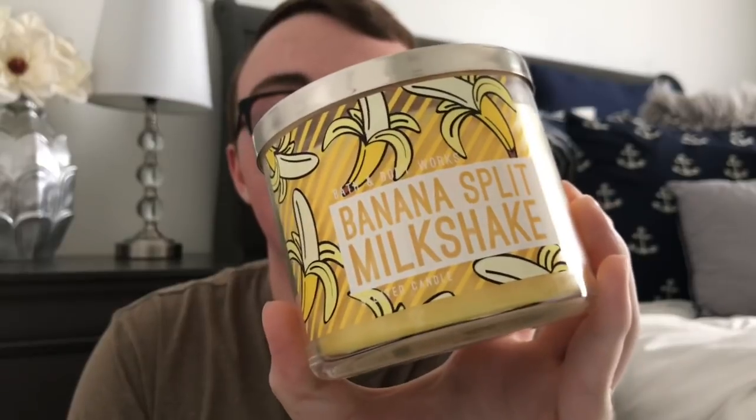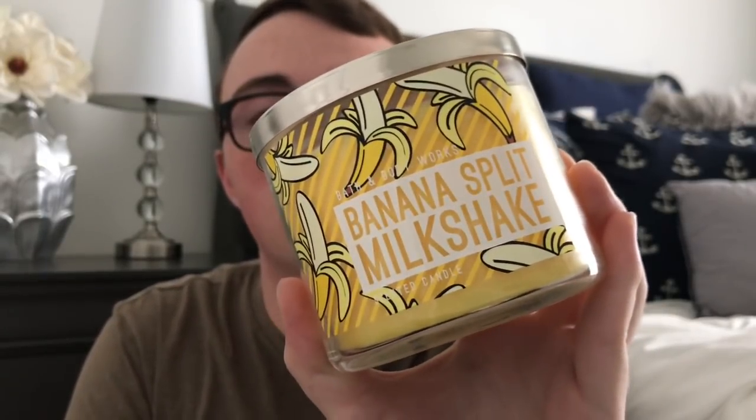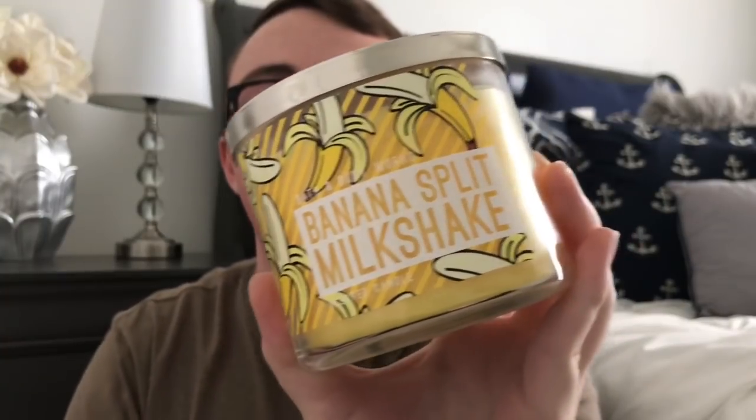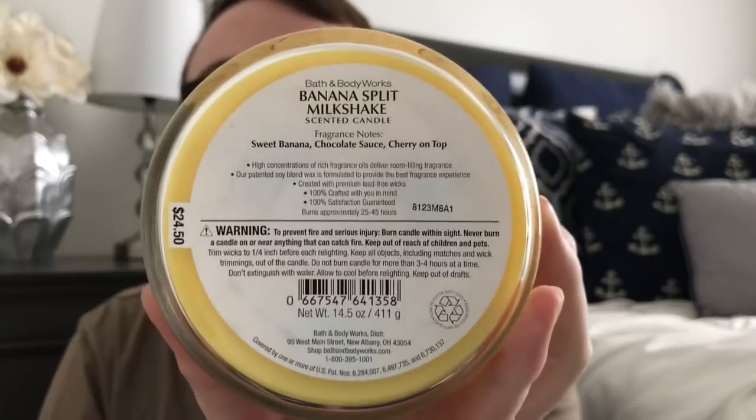So, these are pretty new, and the first one is called Banana Split Milkshake. I'm sure you all have heard about these. They've been super popular. Like, came out a little bit before the semi-annual sale started, so Banana Split Milkshake right there. Here are the notes on this one. They are sweet banana, chocolate sauce, and cherry on top.